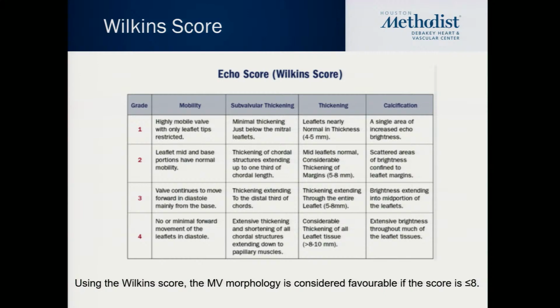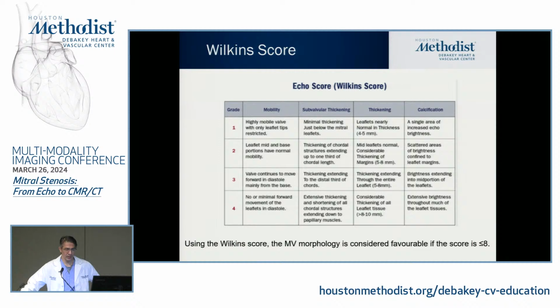I mention that because when it comes to the Wilkins score, and you're looking at CMR or CT for mitral stenosis, a lot of these things we can assess. Now, with CT, you have to make sure you have a multi-phase CT, so you're pretty much doing a retrospective study to get the entire cardiac cycle. But if you do that, with both CT and MR you're able to tell about mobility, subvalvular thickening, and thickening of the leaflets. So 3 out of 4 components of the Wilkins score you can very easily tell with cardiac MRI.